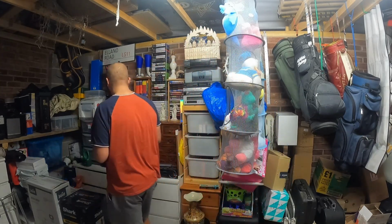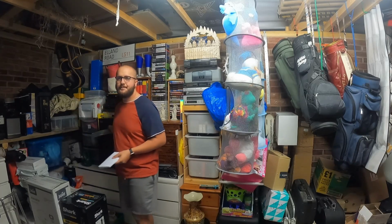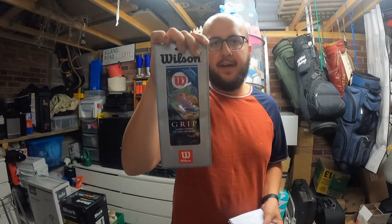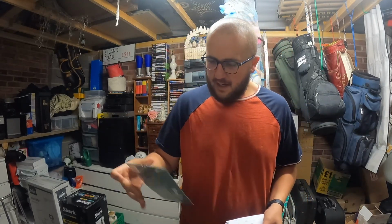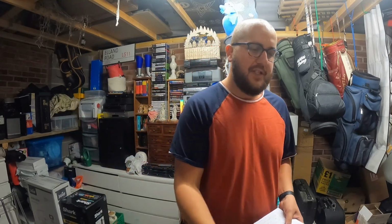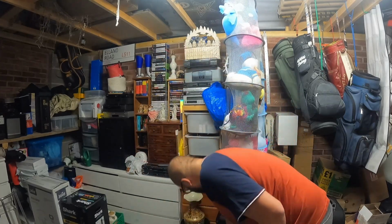So on to the next one, a Wilson, in my new drawer system. My Wilson leather left-handed golf glove, brand new packaging, medium to large. Got that for 50p, sold that for £6. On to another one. I love these.